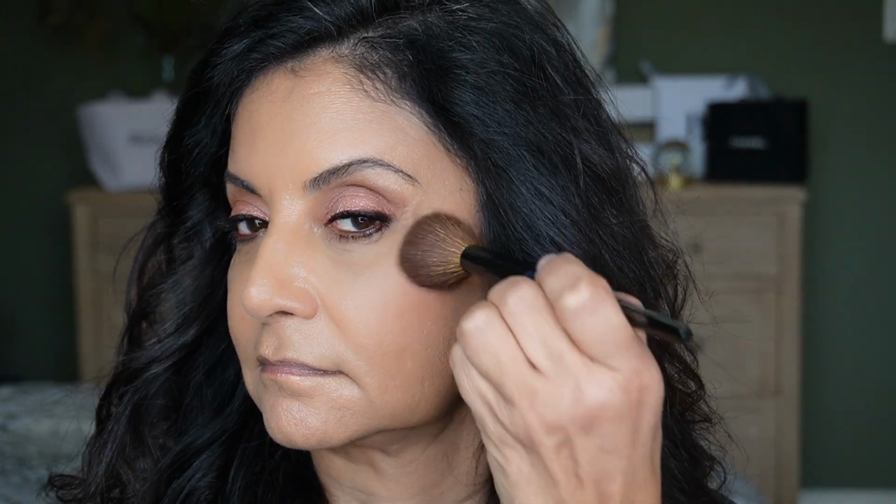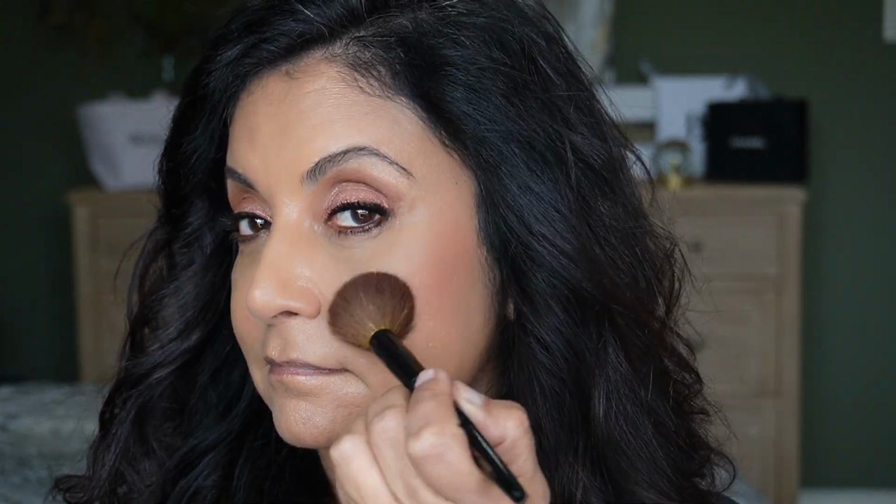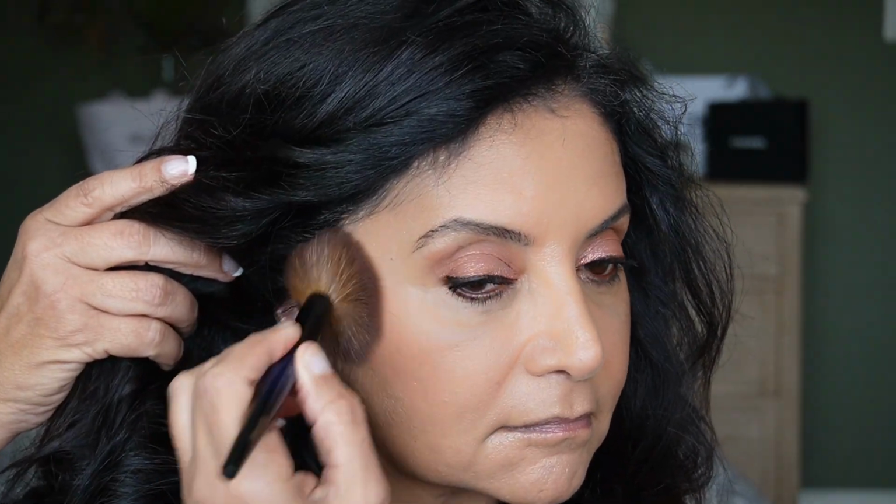So for this try on, I wanted to compare the new and the old on my cheeks. So you can see here that I put the new one on first. It's very pigmented. It blends out very nice. And then I put the old formula on the other side. I have to say they do look very similar. The one thing that I did notice is that the new formula does look a little powdery on my cheeks. The old formula just kind of blends into my skin, where I noticed that the new one did look a little powdery. So that's the only thing I saw.